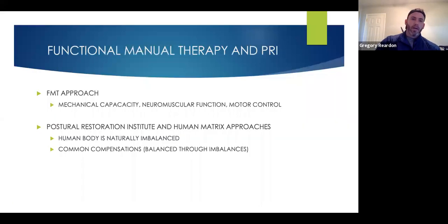So just real quick, the approach that I'm getting a lot of my information from is the FMT approach, the functional manual therapy. I put up here our pillars that we look at as verification that I have. And really, it's very similar to what you guys and the trainers do in the gym. So we look at 3 different approaches.